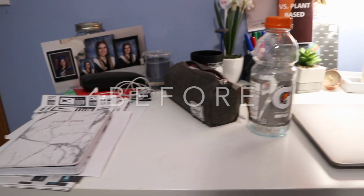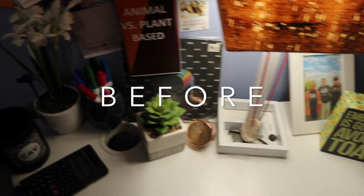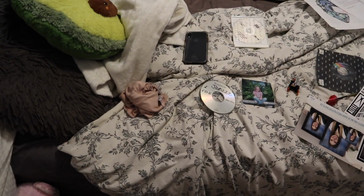Here's what I did. Things over there, computer, and then just a few things over there. I think the simpler the better, right? That's what I ended up doing, and then this is the aftermath of stuff I need to figure out where to put. A lot of dusting.